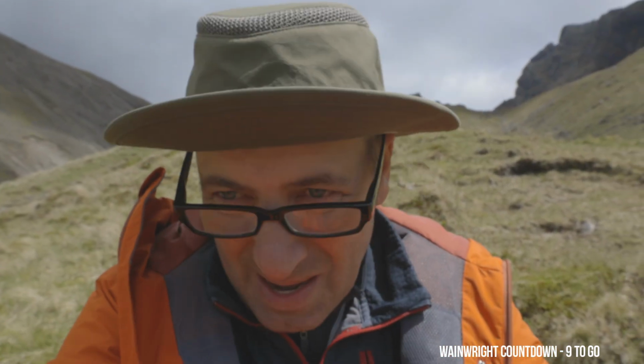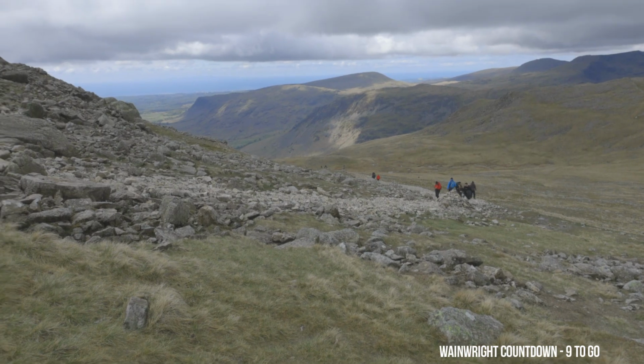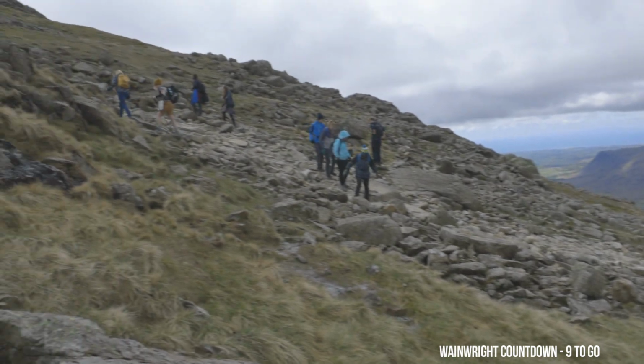So we've come to the end of the day, end of this session anyway. I'm near the bottom of what must be one of the most busiest routes I've ever been down. And of course, I understand that being Sca Fell Pike. It's the quickest route up.